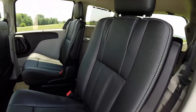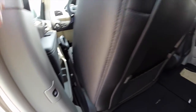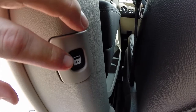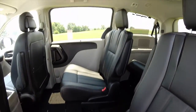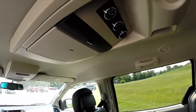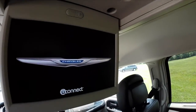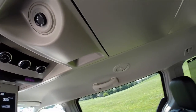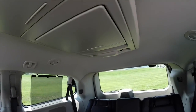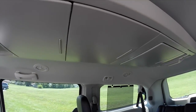All right, looking at the middle row seat, there are twin captain's chairs. They are a stow and go. On the trim panel, you have your power door opener. Overhead, you have your fold-down DVD screen, rear climate control, map and reading lights for the middle row and the third row passengers, a various amount of storage.